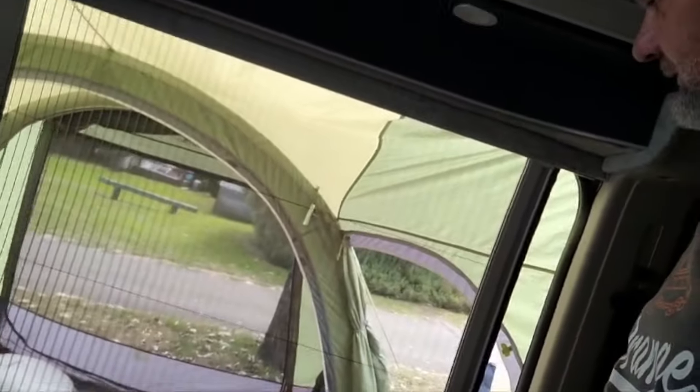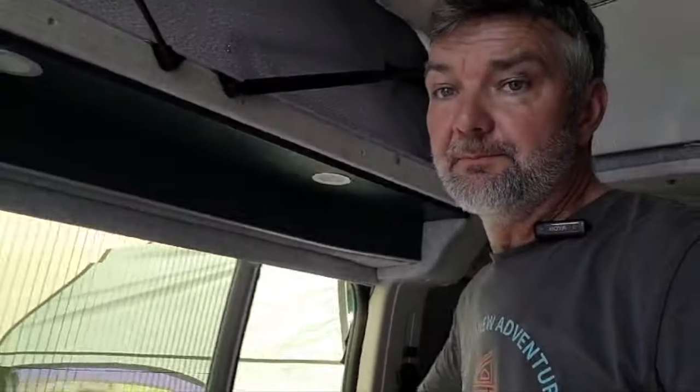We've been sleeping with the door open, and literally just had the fly screen shut, the door open, and that's it, you know. So you get some cool fresh air overnight. Like I say, we've got a table and chair set up outside, and it's a really nice little pitch.